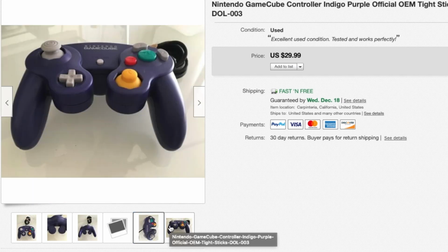And this one worked perfectly, so I priced this one at 30 bucks, which is somewhat at the higher end for these GameCube controllers. I've seen some sell for way less, but this one sold for 30. I picked it up for about 2 bucks, so I made some decent profit on this, because even though shipping was free for the buyer, it cost me about $4 to ship this one out.